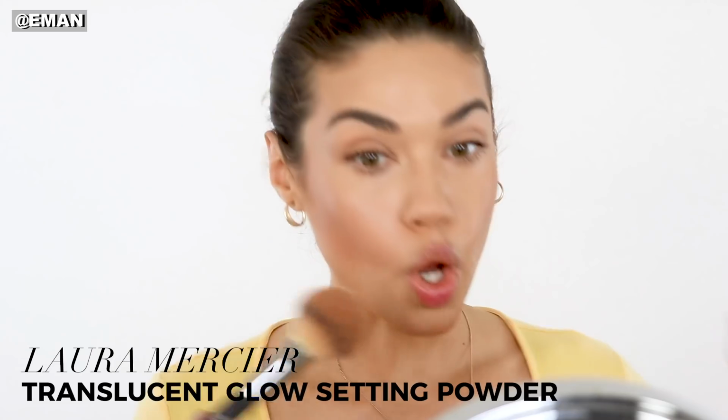So for bronzer, you can definitely use a cream bronzer for this look if you want, but I'm actually gonna use a powder bronzer because I feel like I already have a lot of cream products going on my skin. So I'm using the Laura Mercier Translucent Glow Setting Powder. So this is not a regular powder. This is not gonna look matte on your skin. It's not gonna take away any of that dewiness. Instead, it's actually gonna add glow back to our skin because you could see it has more of a glowy finish to it.